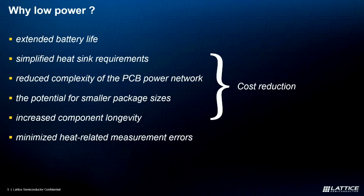Okay, so now coming to the topic. At first, you may ask yourself, why low power, right? Few things are very clear. You have extended battery life, but on top, it simplifies your heatsink, right? It reduces complexity of the power network on the PCB, and also it lets you use smaller packages because you don't have so much heat to radiate.